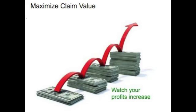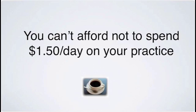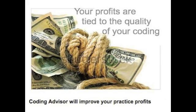Coding Advisor is affordable regardless of the size of your practice. It can be purchased annually or on a month-to-month basis. The monthly price is $55. If you purchase annually, it's less expensive at $550 for the year. Additionally, because you are a society member, you get an extra discount. If you break it down to a daily cost, you're looking at less than $1.50 a day per license. Like I mentioned, it's less than a cup of coffee a day. It's probably one of the least expensive things you can purchase for your practice that provides so much value.